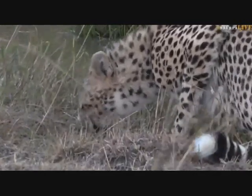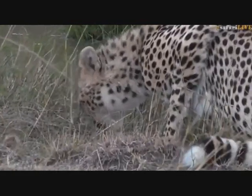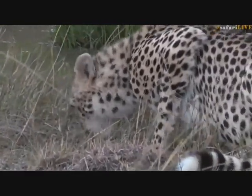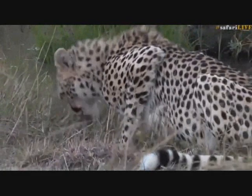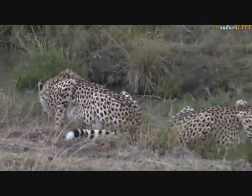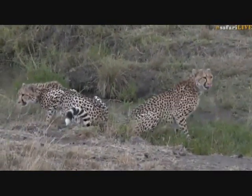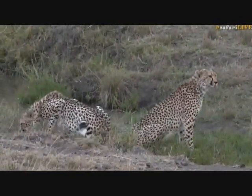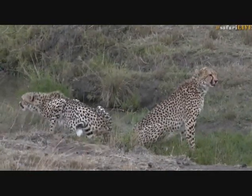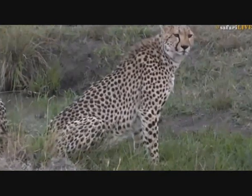They are very young, and it'll be interesting to actually spend some more time with them and get to know how successful they are at hunting. I have seen them with the Thompson's gazelle kill on Thursday, and this is the second kill that I've seen them with, and we were fortunate enough to be able to see it all happen. They may get up and continue hunting this evening. Their bellies are certainly not too full to do that.